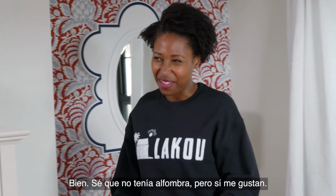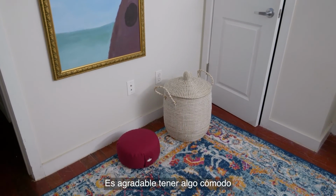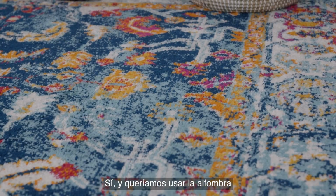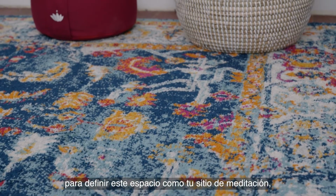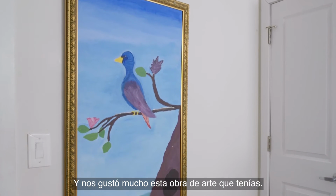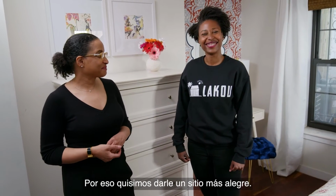Okay. I know I didn't have a rug, but I do like rugs because I generally walk around the house barefoot. It's nice to have something comfortable that I could hang out on. Yeah, and we wanted to really help use the rug to define this space as your meditation spot, your relaxation spot. And we really love this piece of art that you had. And so we wanted to give it a little bit of pride of place.